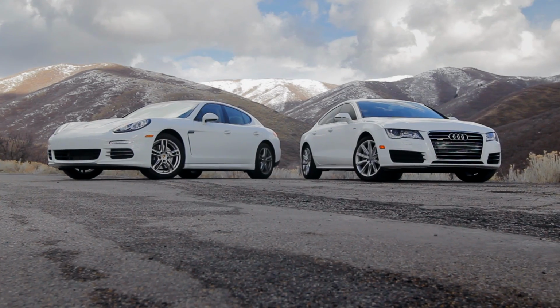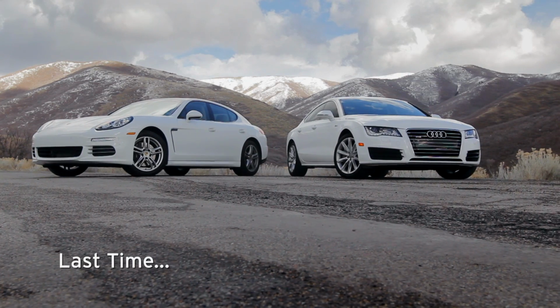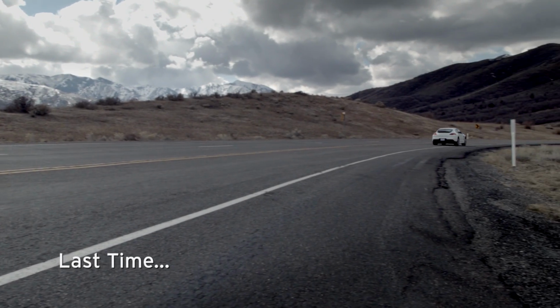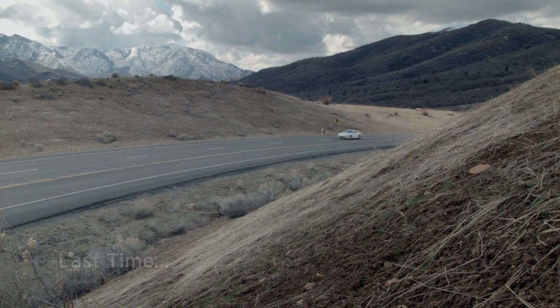Used ones are now cheaper than many SUVs, which means it might be time to rethink the family car. We have talked a lot about how this car gets smaller the faster and harder you drive it. The sensation here is that it's actually more capable than you think.